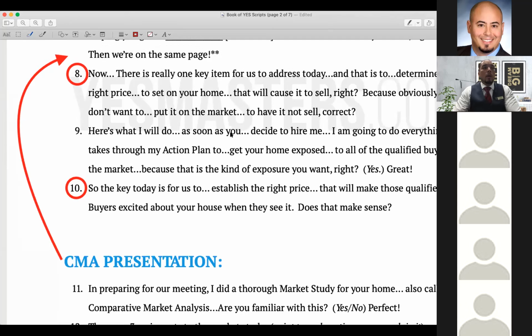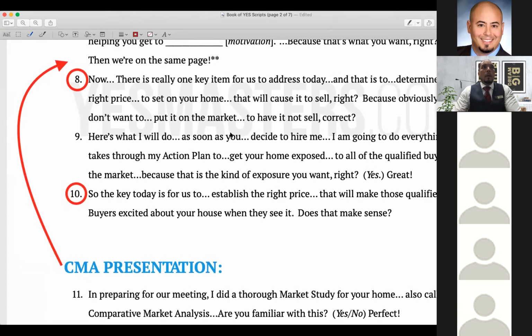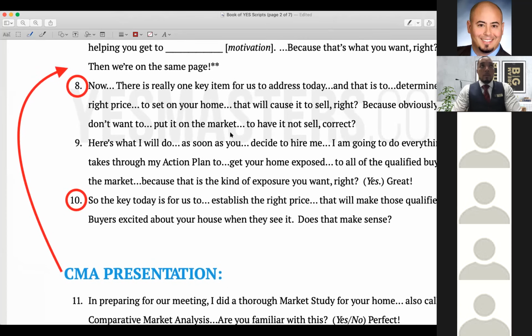So a market analysis. Here's some questions you can ask. We'll just read them from the screen. It says, now there's really one key item for us to address today, and that is to determine the right price to set on your home that will cause it to sell, right? I mean, that's a great question. Absolutely, for sure.